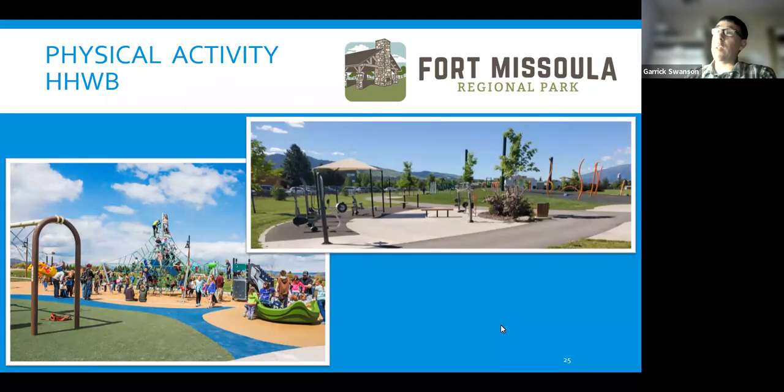In addition to the playgrounds, we have an outdoor exercise equipment area that has 9 different stations. Here in the background of the image, you can see a section of the all-inclusive playground with these orange poles in here. And we also have tennis and pickleball available at the park as well.